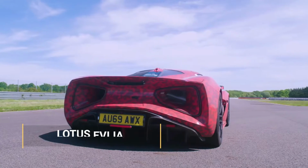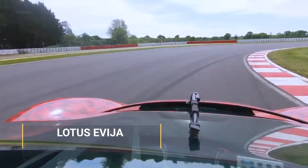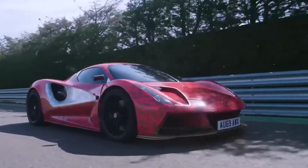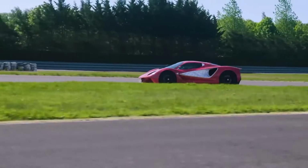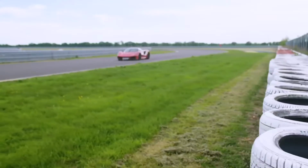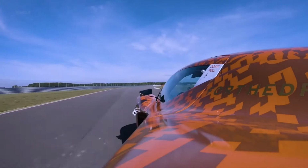The Lotus Evija. The brand new Evija is an all-electric hypercar that can press out an impressive 2,000 horsepower without blinking an eye. Each of the wheels on the vehicle, equipped with four motor generators, are able to generate 493 horsepower.